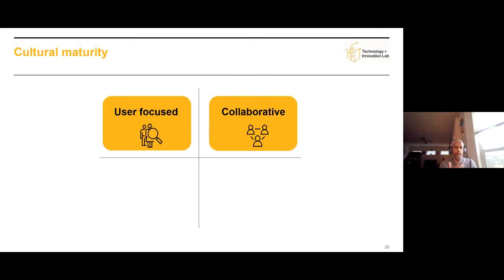Second, how collaborative are we? Collaboration doesn't mean just exchanging messages. Collaboration means you work together to solve a problem. That's what collaboration really means: working together to solve a common problem that you face. And it necessitates that you work across silos to do that.